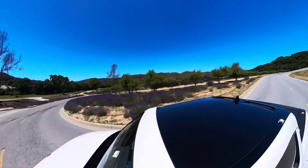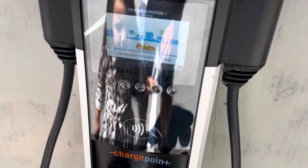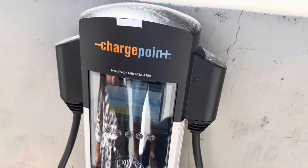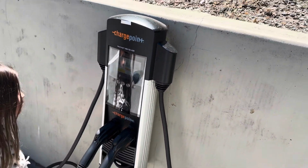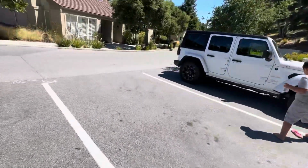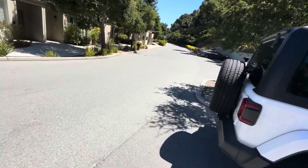So at this property, we were able to actually use their chargers overnight and prepare for our trip. So this is what you can expect to find at most hotels. It's like 6.3 kilowatt chargers. And that's what we've got at ours, which has been fine for charging overnight. And they were actually kind enough to just give us free charging.